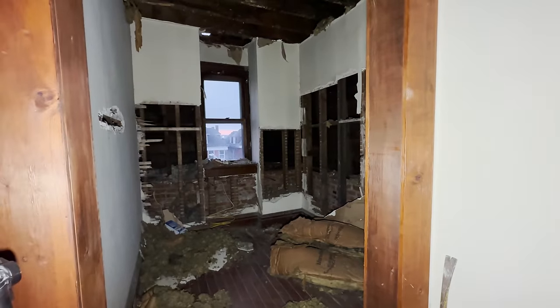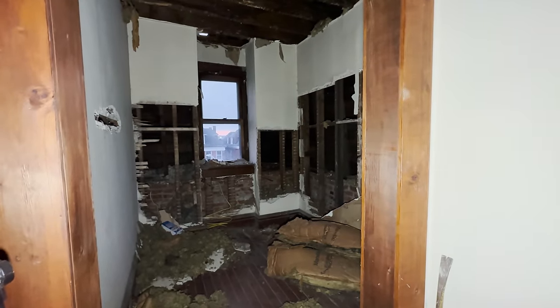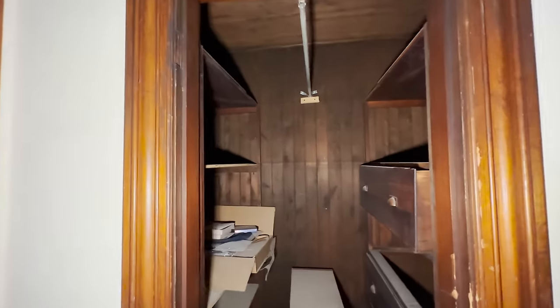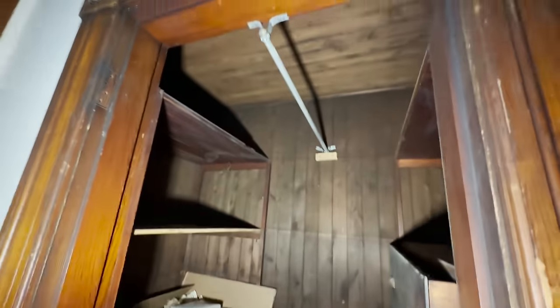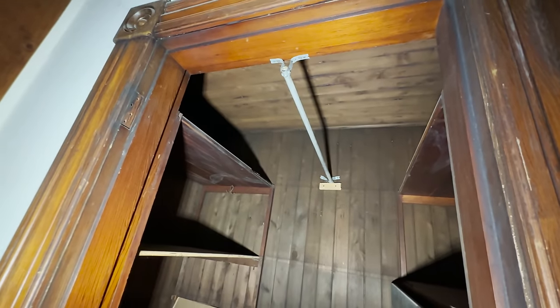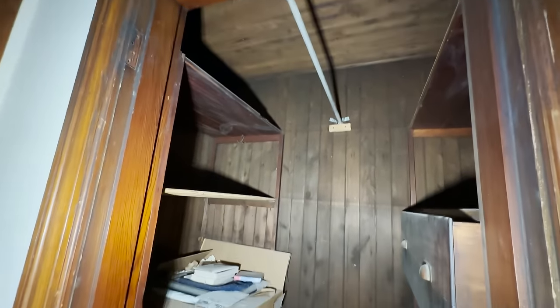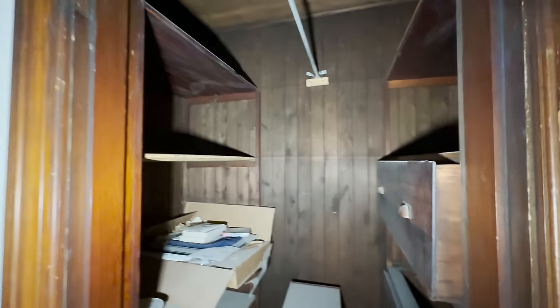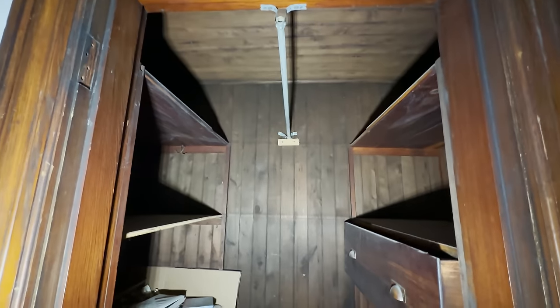Really quickly, I did want to share with you guys where I think the squirrels are really hanging out the most. If we come from the room we were just in and we come over here, this is a cedar-lined closet. So it's all beadboard, but it's all cedar beadboard. The reason for cedar is you would hang up your furs and stuff in here and the moths wouldn't eat them or other random insects. So, cool feature. It's got some built-ins. It's in pretty good shape.